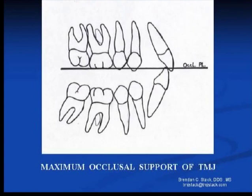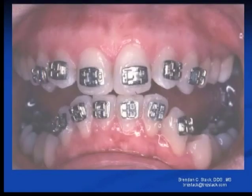What I use is an imaginary occlusal plane from the incisal edge of the lower incisors extending all the way back through the second molar without a curve of Spee, and I elevate all the teeth in the lower buccal segments up to this occlusal plane. And this is what we're going to be doing on this patient. I'm going to show you how to do it with just 5 arch wires in this case.